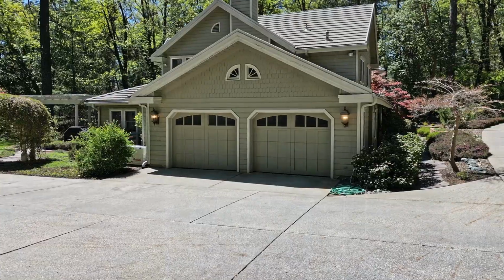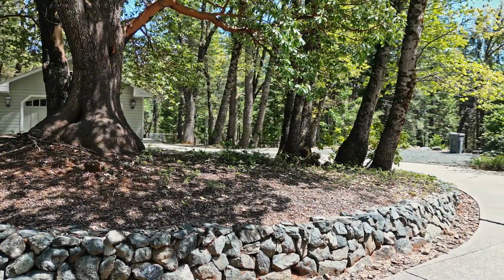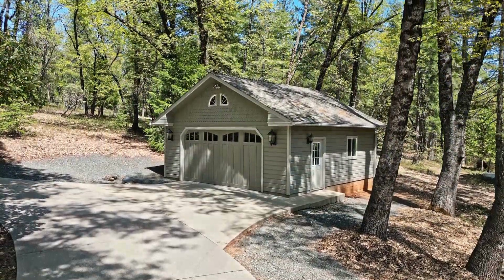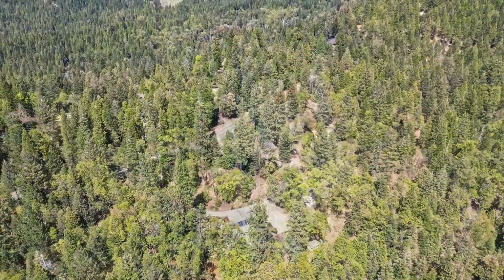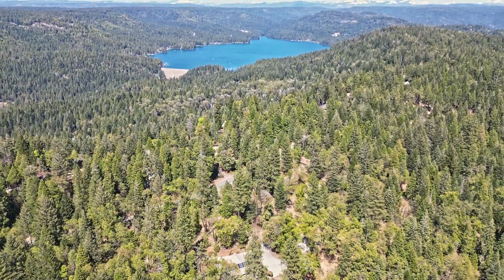The attached two-car garage and detached two-car garage with circular paved driveway offers loads of opportunities for large gatherings. All of this is located just minutes to historic downtown Nevada City and Scotts Flat Lake, so you get the best of both worlds.